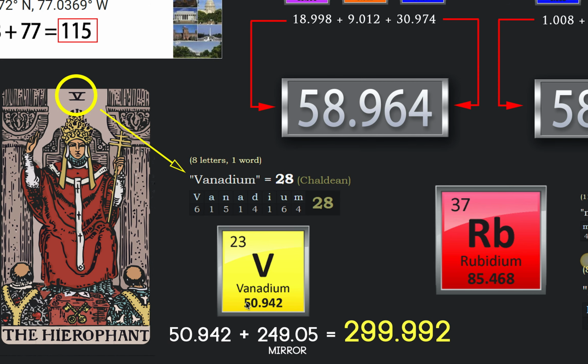Vanadium has an atomic weight of 50.942. And when we add these numbers together, the mirror of 50.942, which is 249.05, look at what we end up with. 299.992. And when we break those down, it's 119.911. That's how I see it. 1111. Or I should say 11,911. But 911 is there. Now you're wondering, maybe is that the reason why they always use 911? Is that the call sign for vanadium?